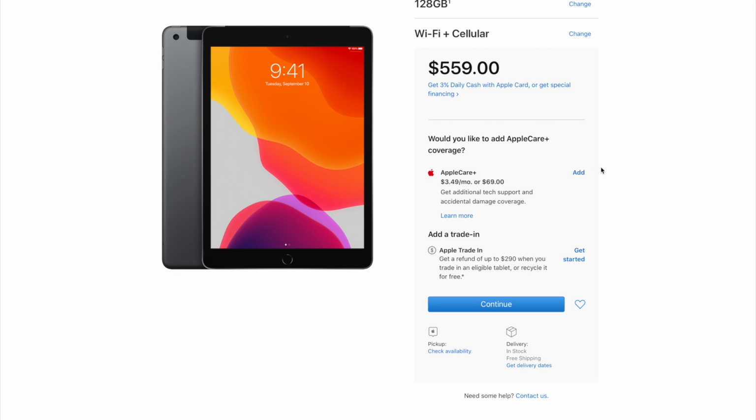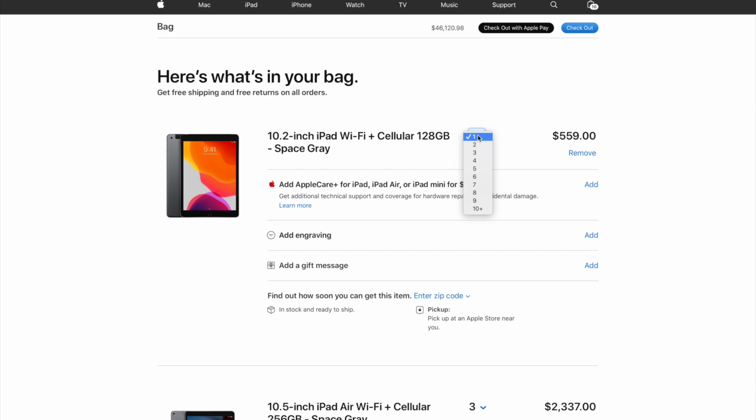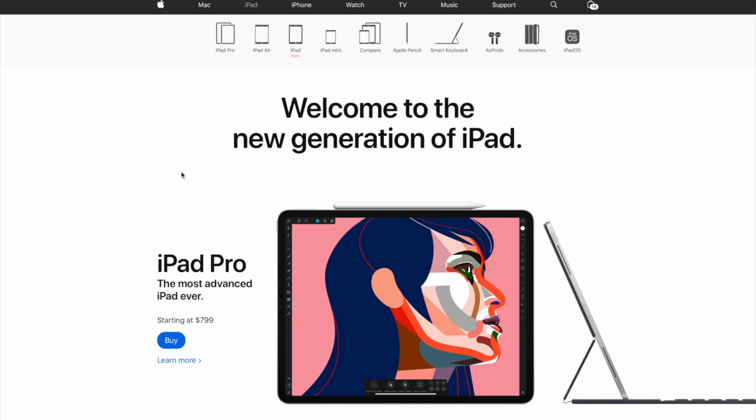I go continue. And I go add to bag. And I'm going to change the quantity to 3. That makes it $1,677 for all three models.